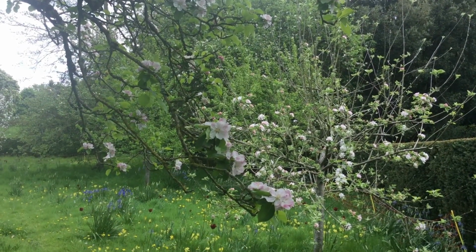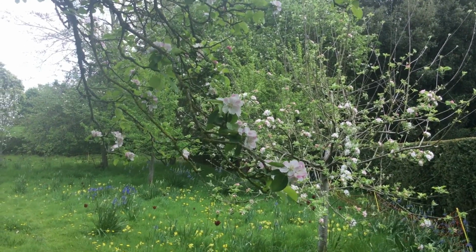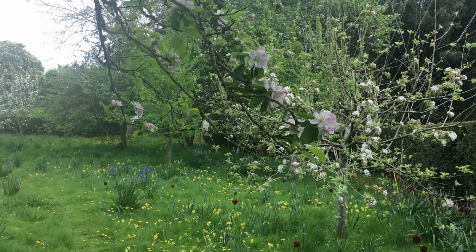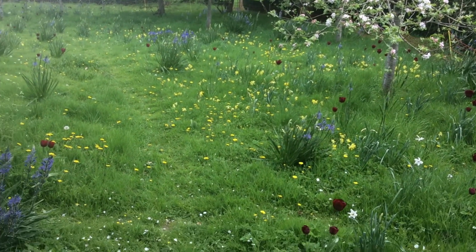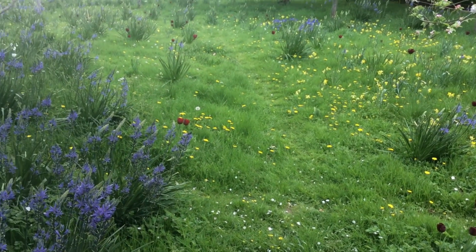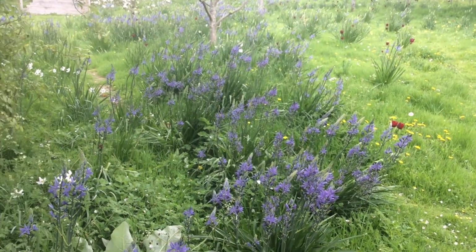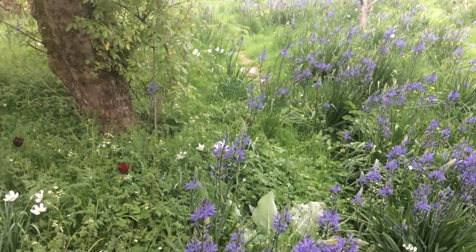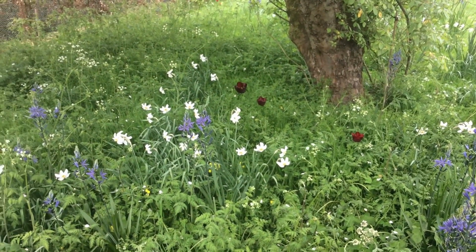We're now in the orchard at Kiftsgate with the perfect and beautiful pale pink apple blossom, the yellow cowslips which have really multiplied over the years, and the blue camassias dotted with the red Jan Roos tulip and the white narcissi, which all come together in early May and make this such a special area.